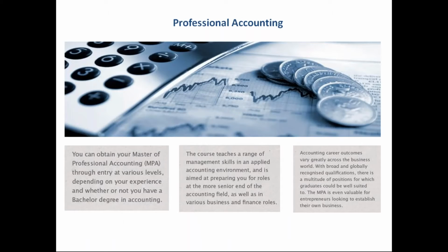Now the next category is professional accounting. I think we haven't got that many audience in professional accounting, so I'll be very quick with this. Professional accounting is a little bit different from traditional accounting. For traditional accounting, if you want to do a master's in accountancy, you need to be from a BCom background. Ideally, you need to have those subjects in your bachelor's. But if you want to study a master's in professional accounting, you can be from any background.